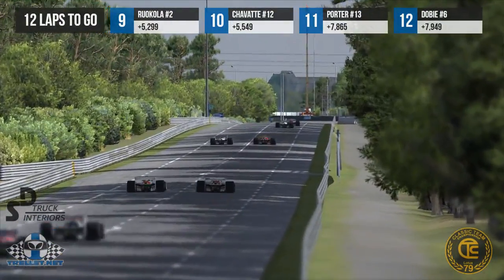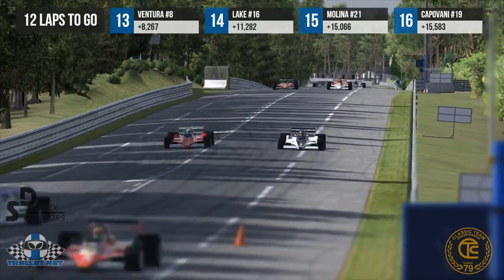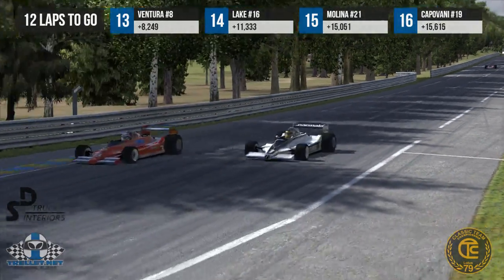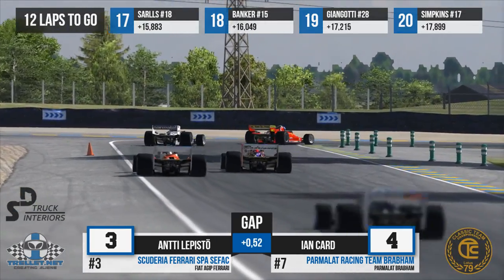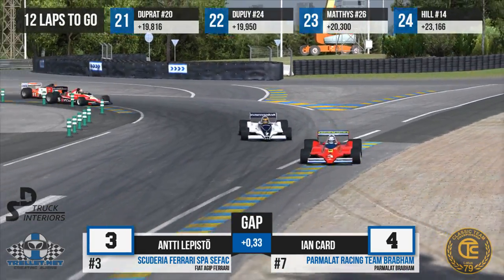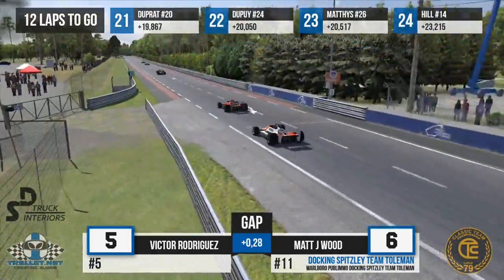He's not only driving out there, not only driving very well, but he also wants to put his name in the hat for the lead, and Antti Lepistö is able to fend him off for now. So, we have a long straight. We have a slipstream battle, something you seldom see in the Lotus 79 series.